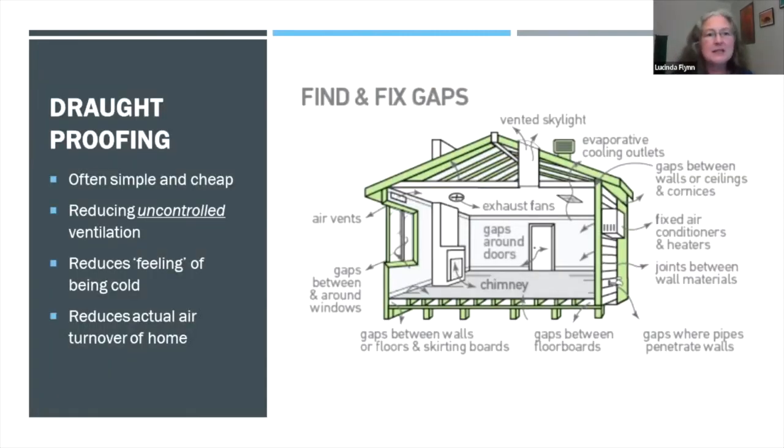Draft proofing is the second thing that is always worth looking at. And even if you just do this one thing to your house, it is likely to make a big difference, especially if you're in an older house. It's often cheap to do, simple to do, and people are largely unaware of all of the drafts. They can feel those drafts, but not necessarily be aware of where they're coming from.